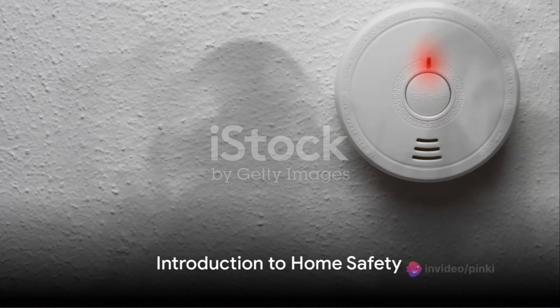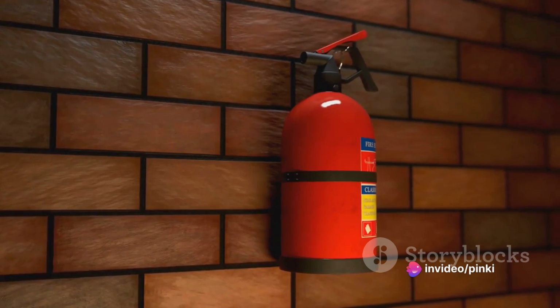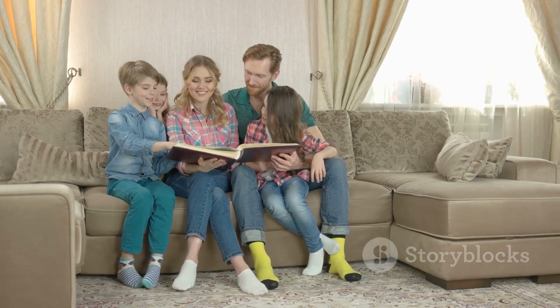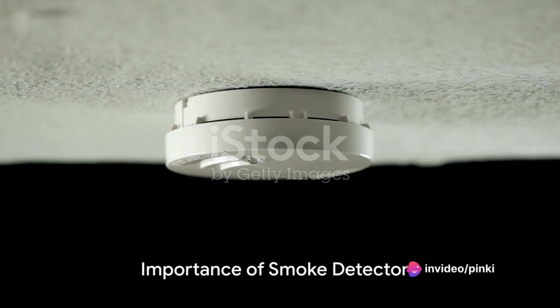Ever wondered how safe your home truly is? Home safety is a multifaceted concept, encompassing everything from fire prevention to emergency preparedness. But fear not, this ultimate guide will break down all you need to know to ensure the safety of your family and home. Imagine your home as a fortress.